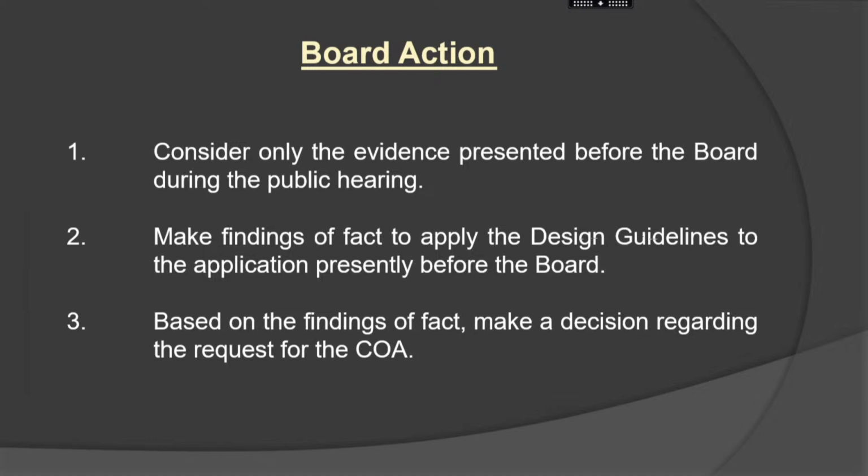Anyone have any questions of staff? What's the total number of signs? Two, one for each door, each unit. And that same sign will be attached directly to the brick? Yes. Any other questions of staff?